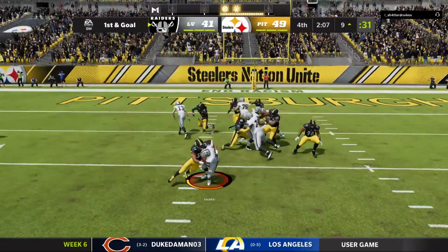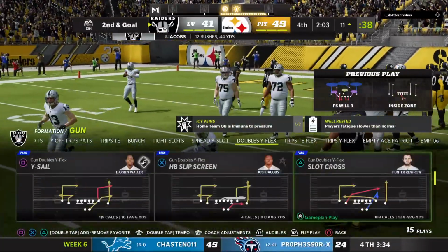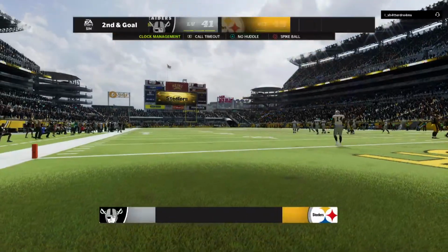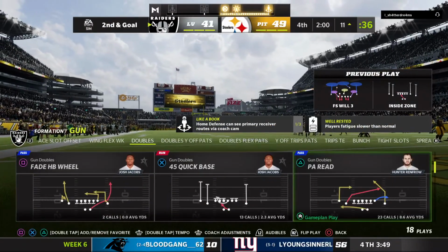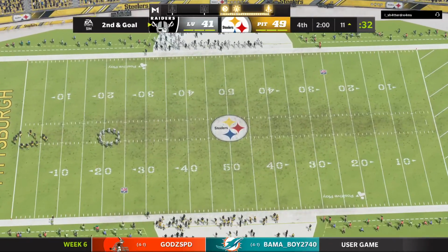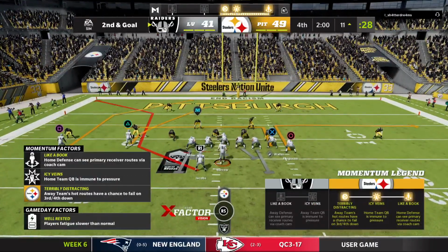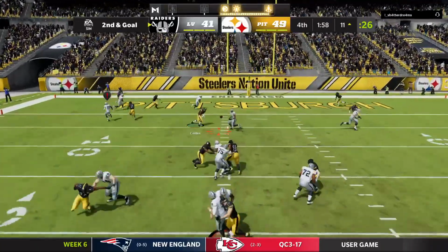Here's Jacobs, and this play doesn't go anywhere. Backwards, losing yardage to the 11. It's a loss of 2 there, bringing up 2nd down. 4th quarter, down to the final 2 minutes, and we've got a 1-score game. So it's Raider football as we get you reset, and they're knocking on the door. 2nd and goal now in a 1-score game.